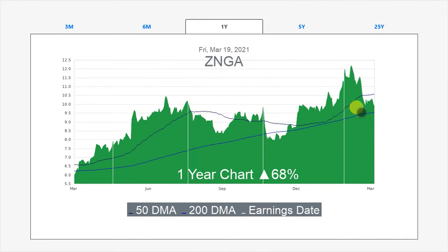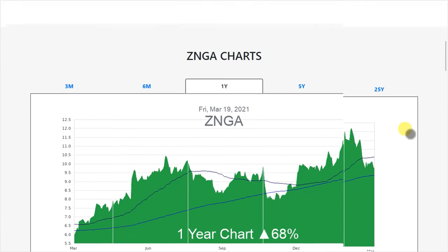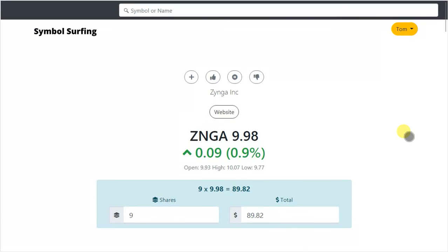Like I said, this $10 level is kind of interesting. I would like to see the stock price go above, let's say, $10.50, get above this 50-day moving average. That would give me more of a confirmation that it's moving higher. And then I'd like to see it stay along that 50-day moving average. But with this stock, it moves quickly, too. It moves up and down quickly. So, anyways, do your own research, but I just wanted to share that with you guys.